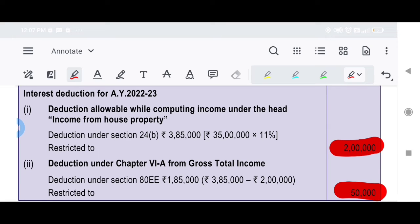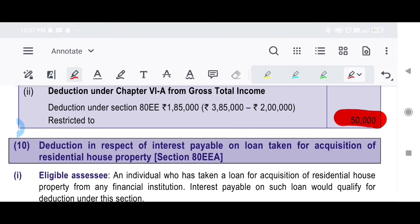So actually the expenditure incurred by him was 3,85,000. 2 lakh has been availed under section 24, and out of the remaining 1,85,000, the maximum which can be availed under section 80EE is 50,000. So the maximum deduction he availed under section 24 was 2 lakh, and under Chapter 6A was 50,000.